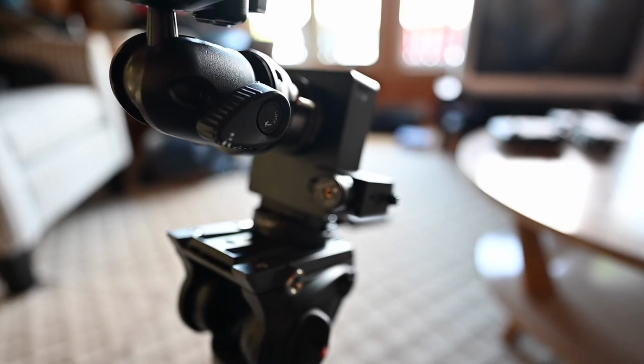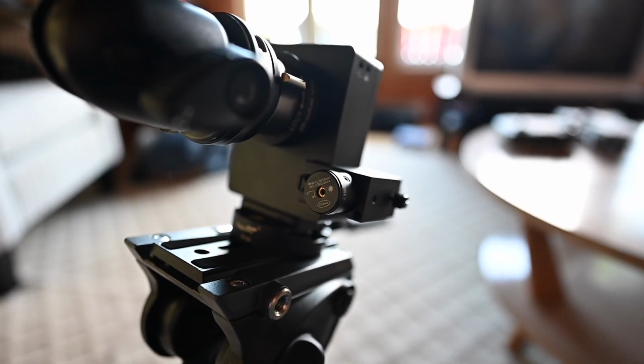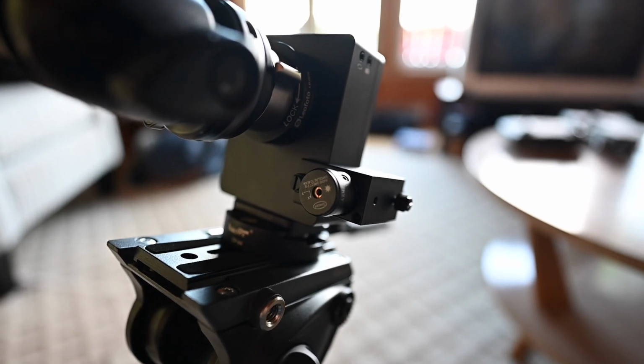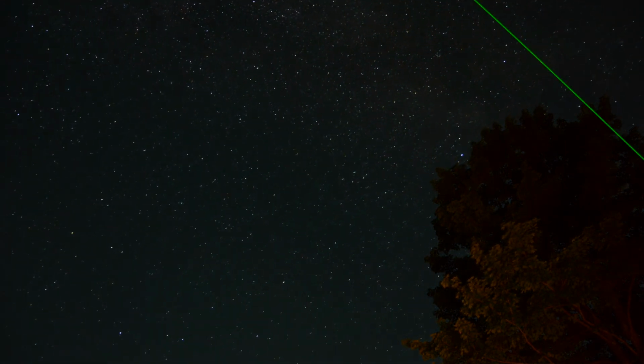The only trick is that you must align the star tracker with the North Star, Polaris, using an extremely powerful laser. This definitely took some practice, with a lot of trial and error involved. And this technique with the star tracker allows your camera to gather more light, bringing out even more detail in the night sky, showing stars that are impossible to see with the naked eye.